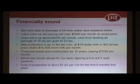For our first six months of the year, our cost of production dropped by $1.62. Hopefully that'll go down a little bit more as we go into the year, since the last quarter always seems to be the best quarter because you're taking your feeds out instead of putting them in for us. So hopefully we'll be able to get that closer to $2.